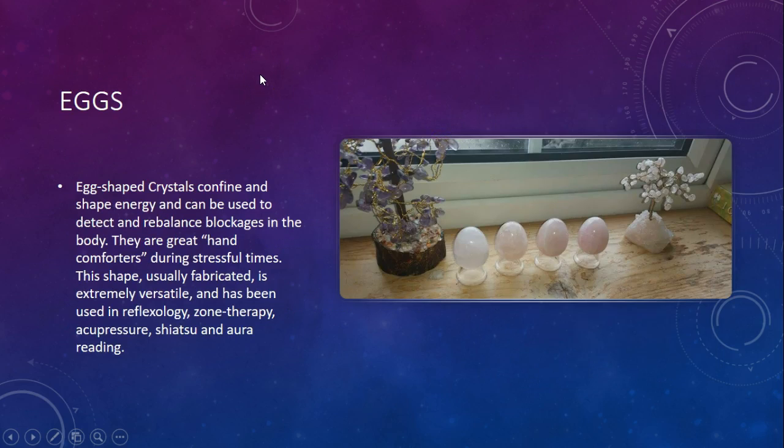Eggs. These are quite popular, and a lot of children ask for eggs for some reason, but egg-shaped crystals confine and shape energy and can be used to detect and rebalance blockages in the body. They are great hand comforters during stressful times. This shape, usually fabricated because most crystals will never ever come naturally in this shape, is extremely versatile and has been used in reflexology, zone therapy, acupressure, shiatsu and aura reading.